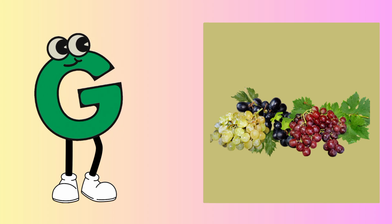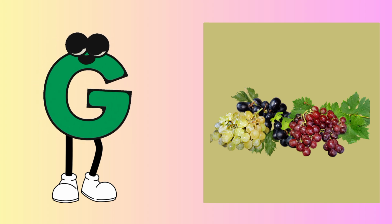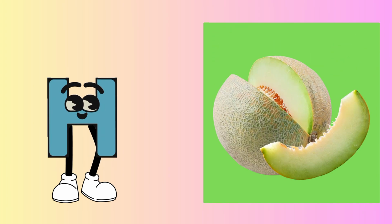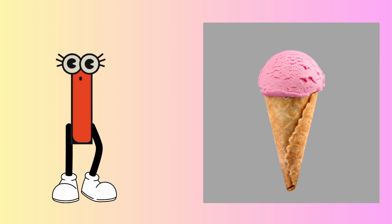G is for grape, purple or green, a delicious little treat. H is for honeydew, juicy and sweet, it's a melon we love to eat. I is for ice cream, cold and creamy, a yummy treat.